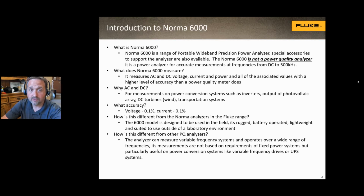So over the years in technical support, Fluke has had a lot of requests for doing DC power measurements, just because of the new energy conservation systems. You know, you have wind farms and solar, and there's a lot of DC involved, battery banks. So the Norma has the capability to make those measurements, where our power quality analyzers are limited to being able to make only 50 to 60 hertz measurements and 400 hertz in the case of the 437.